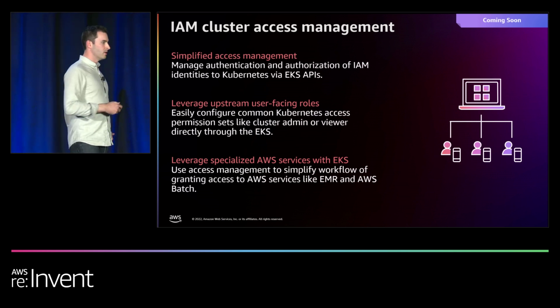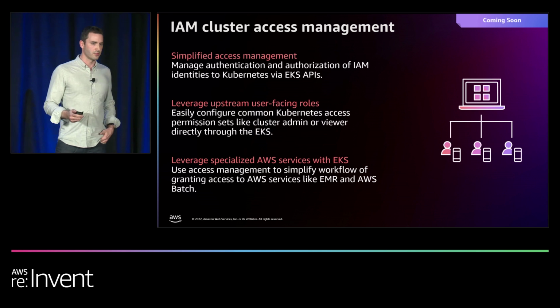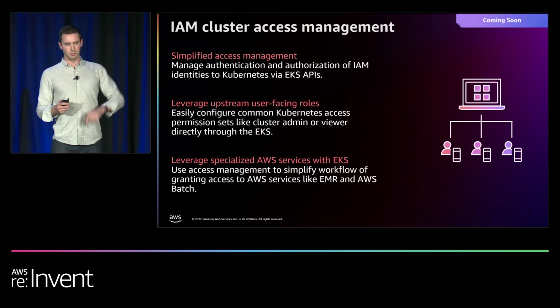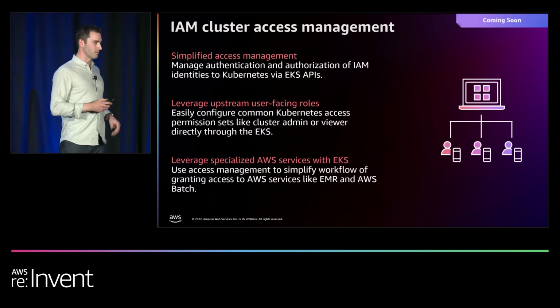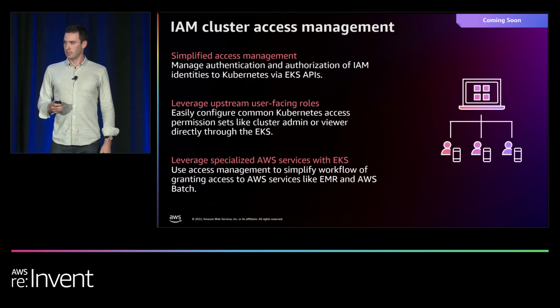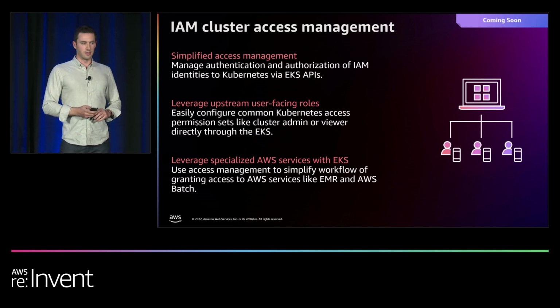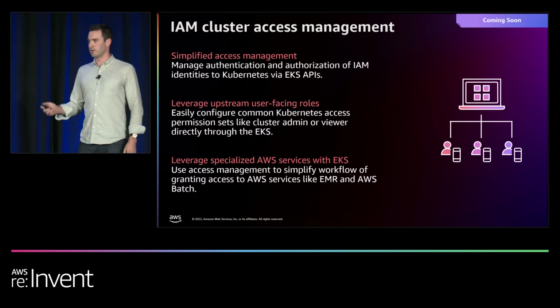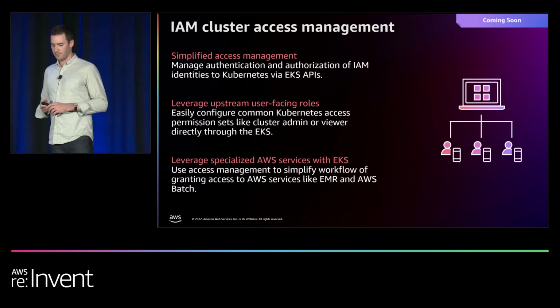So you'll never have to worry about locking yourself out of a cluster. You can control whether the cluster creator has admin access to the Kubernetes API server, which is something people have been asking for a while. And it'll just really simplify the process of managing user access. I think just overall, a lot of the features you'll see today that we're talking about coming soon, we really want to simplify a lot of the management operations that you do with EKS.